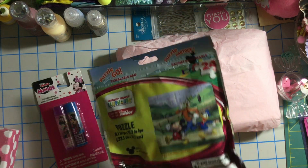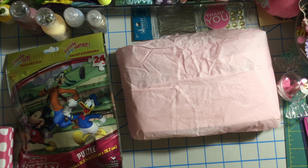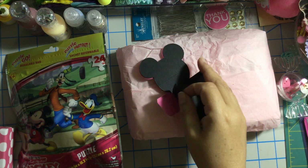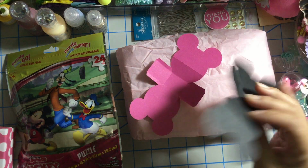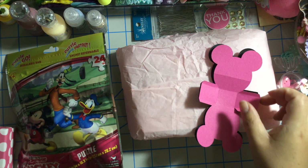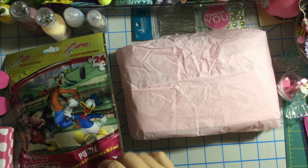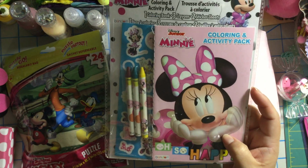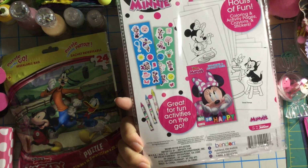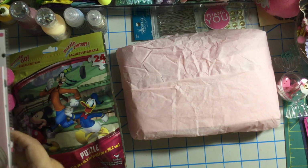And my nephew is with me right now. I can totally do this with him so we can build it together. And then she got me some cutouts for a cute treat box. It's the Mickey Mouse. Thank you for sharing this with me. And then she sent me an activity coloring book. It has the stickers and this coloring and activity pack. Look, look at the stickers. Oh my God, I love it. Thank you so much. I really love it.